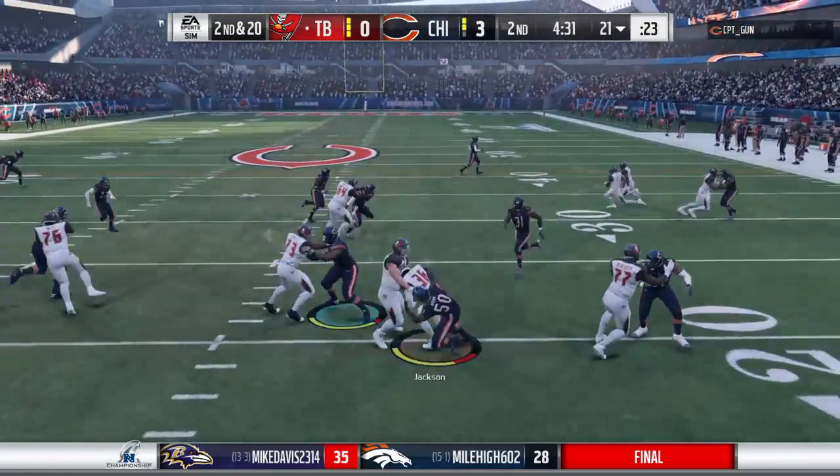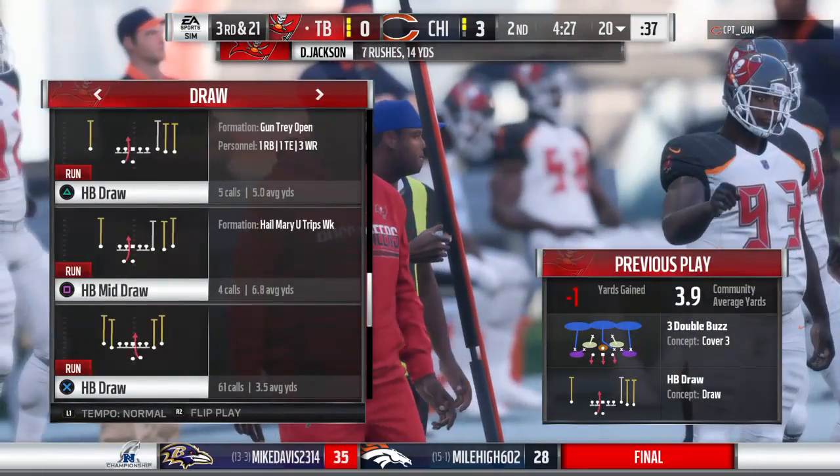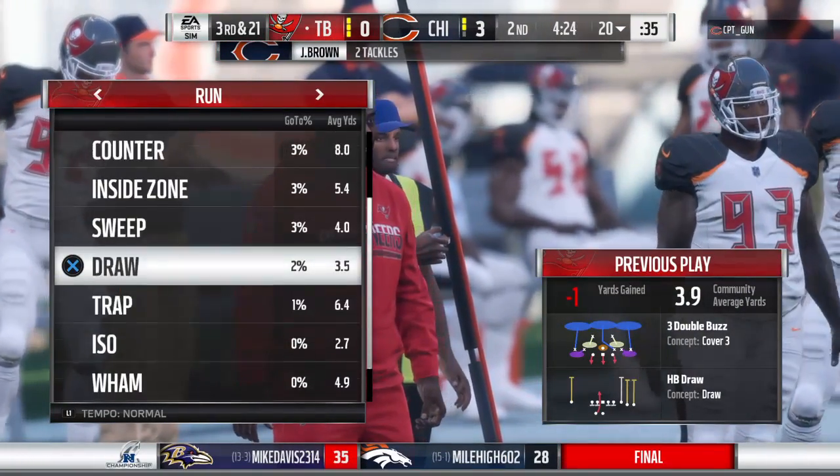They'll run it now out of the gun. And that didn't fool anybody. He's going to be dropped in the backfield. They'll lose a yard, and it brings up third.